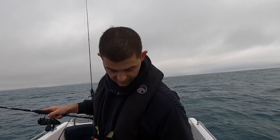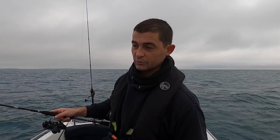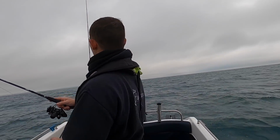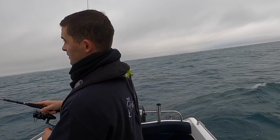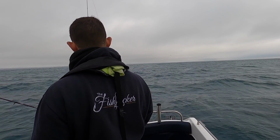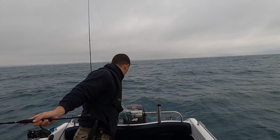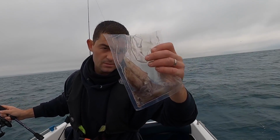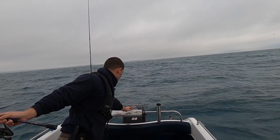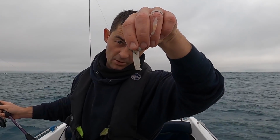Just exactly the same as before. I'm just using little 2-hook rigs. Now I have made some up. I'll show you those in a second. But the first ones I'm using was just a set of feathers that I had. Just 2 mackerel feathers with a little bit of squid on. Now it's just frozen calamari. And I've just cut it up into little tiny strips, maybe about this long.